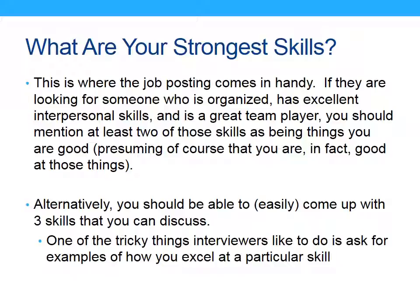Alternatively, you should be able to easily come up with 3 skills that you can discuss. And this is why it's important to prepare for interviews. You need to be able to come up with this information as if it is your birthday. You know your birthday like the sun will come up tomorrow.